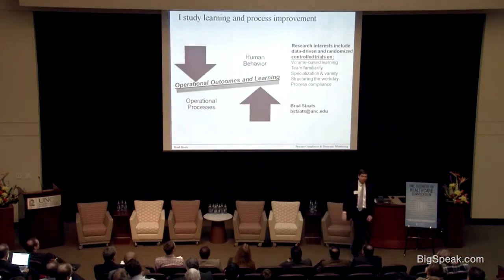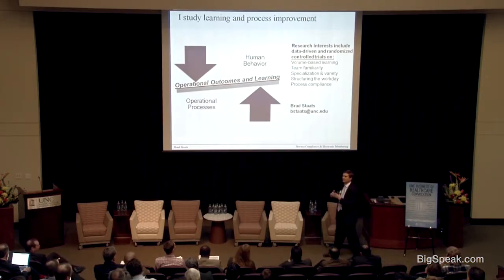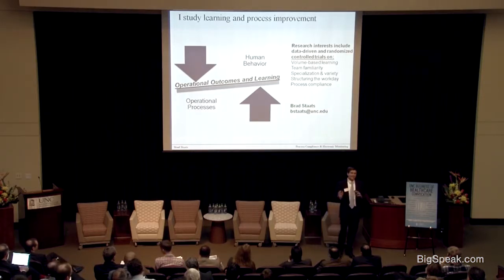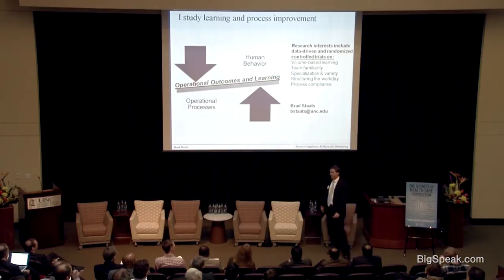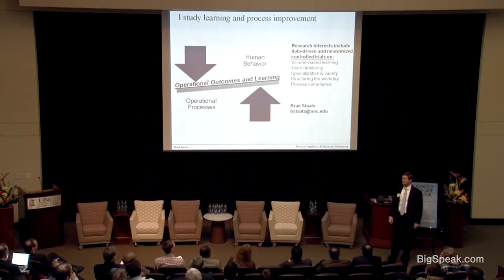My work in general looks at human behavior and the interaction with operational processes. How do we bring those together to understand learning and process improvement to do things better, faster, and cheaper? Research I do uses data and randomized controlled trials to look at a bunch of these topics. If any of those strike your fancy, then I'd love to chat with you within one of our many coffee breaks throughout the day. Things like learning curves, done work in cardiology, in radiology, team familiarity, team shared, repeated experiences together, and the positive impact on performance, and some other aspects there too.